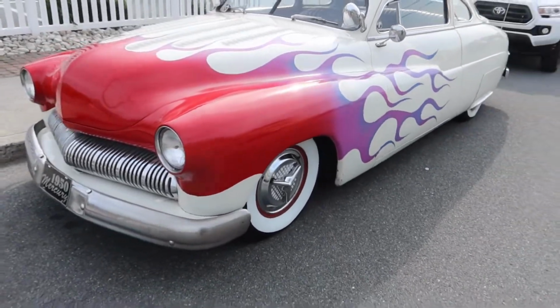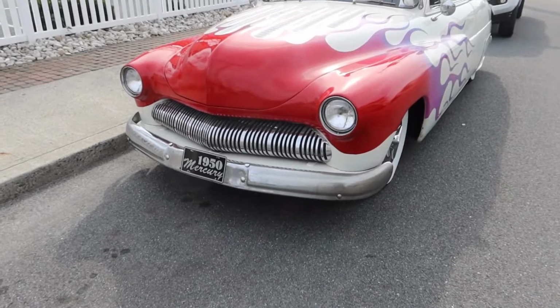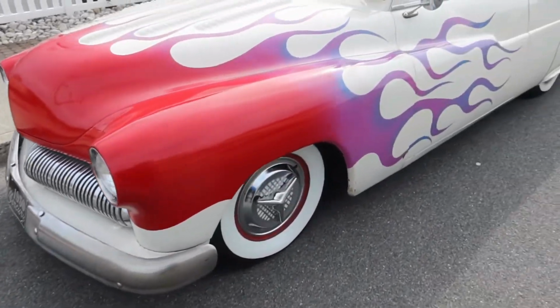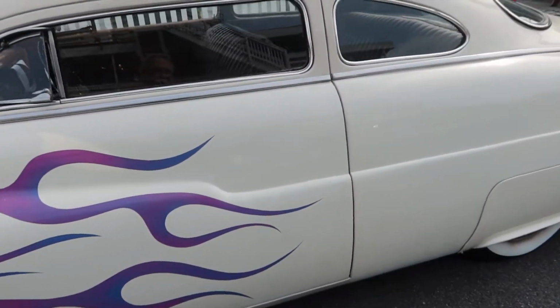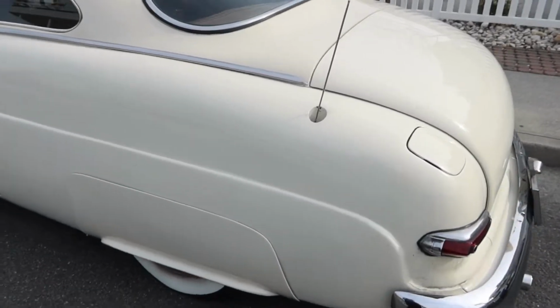So if you notice, right out the gate, the front grill is out of an old Buick. The headlights have been frenched in here. The door handles are shaved. Spotlights. It's down. It's cool. Frenched in antenna.